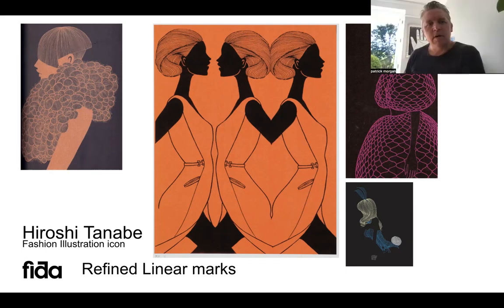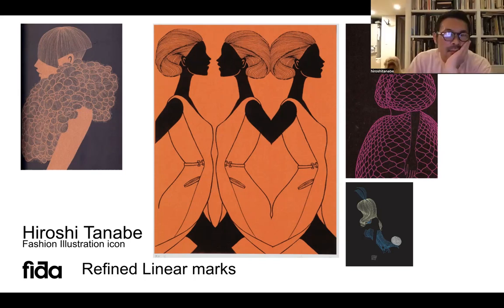Ah, good. It's interesting to see the different editorials being used in different countries. Where do most of your commissions come from? Japan or the UK or where? It depends. When I lived in New York, I was living in New York from 1992 to 2017.